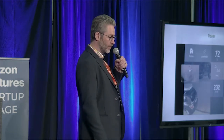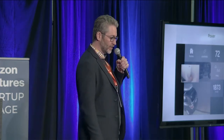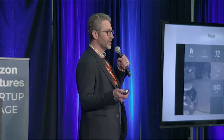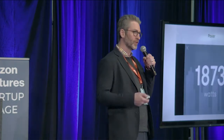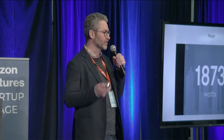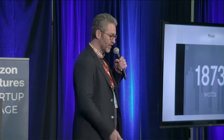We're also monitoring power, so if I do something like turn on a space heater, I can see the power jump. Basically, we want to give people visibility into the overall efficiency of their home, similar to how miles per gallon changed the way people look at the way they drive. I think there's a similar concept with homes, and we want to bake that right in.